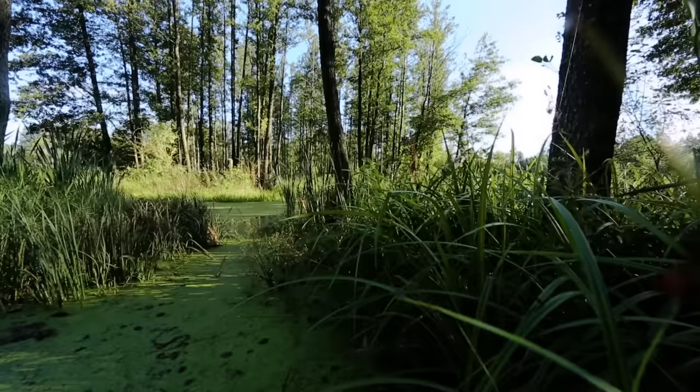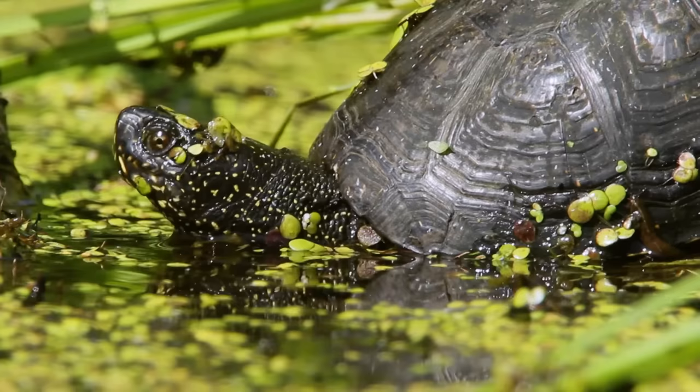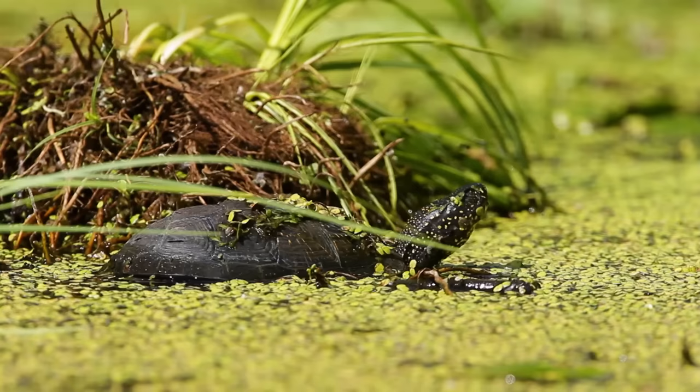The recently common water shortages have a very negative impact on other wetland residents. This includes turtles, which are very rare and hard to spot because of their timidity. The European pond turtle spends most of its life in water. As an excellent swimmer and diver, it can stay underwater for up to 1 hour when hunting.